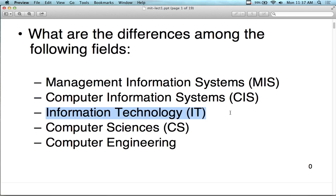So a database, let's just talk about that for a second. An MIS person would design, what do we need this database for? And let's talk about a university as an example. Well, we need to keep track of students and classes and tuition and which classes are full and who's teaching which classes and which majors belong to which groups of classes and so on. They go through and spec all that out. That's the management people, that's the IS people.